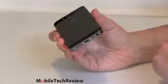Obviously, the battery is sealed inside on iPhones. There's no opening this up to pop in a spare battery, so you're going to have to rely on external USB battery packs, just like you do on other smartphones these days that have integrated batteries.